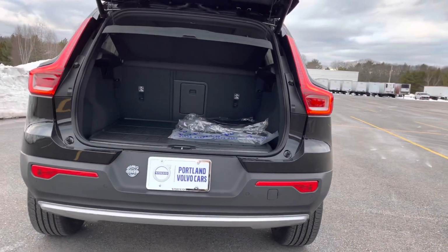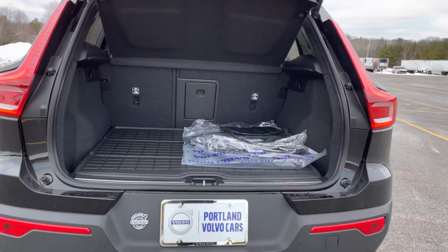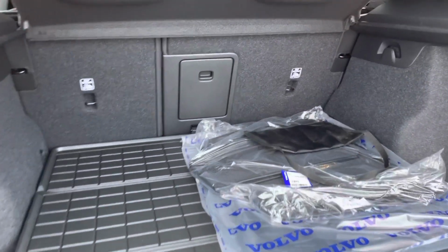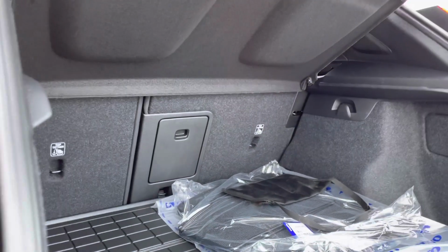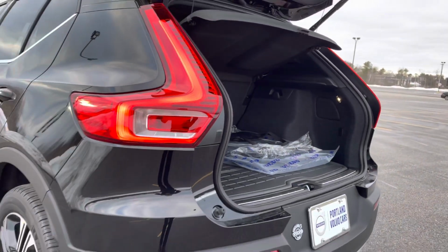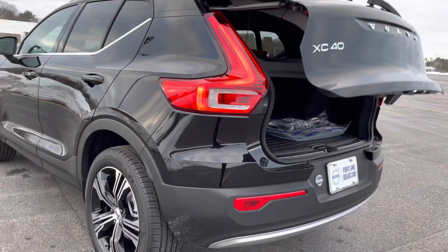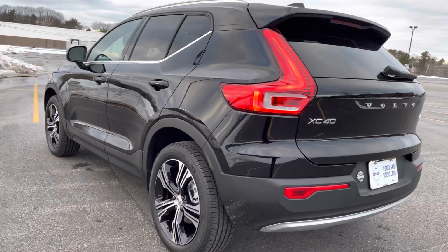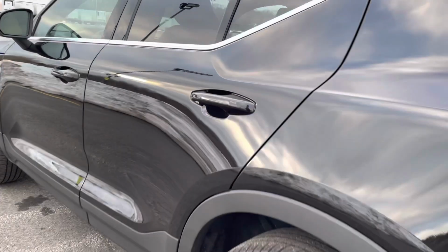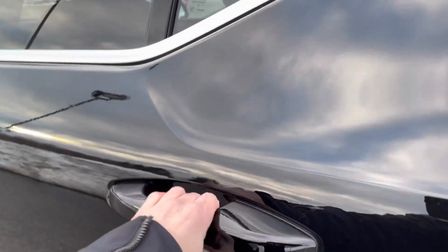There is a decent amount of space in the back here. Underneath all of those rubber mats, you'll find a grocery divider as well. And those seats do fold down flat, turning this into your Swedish pickup truck. Such a fun SUV.